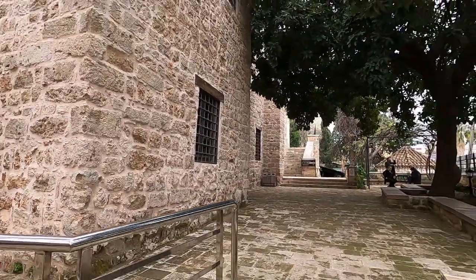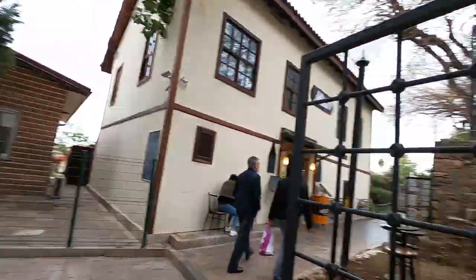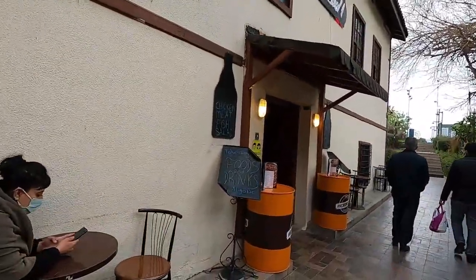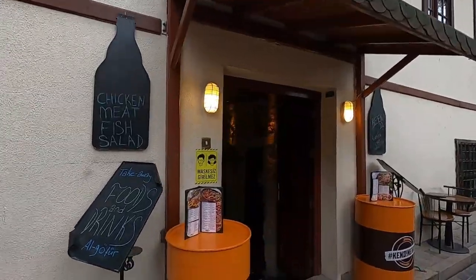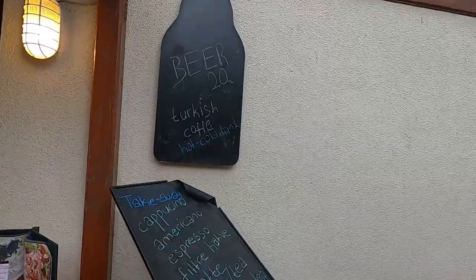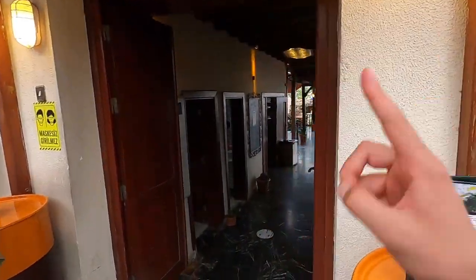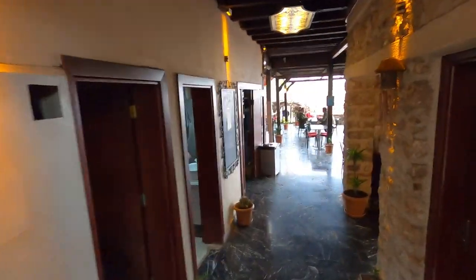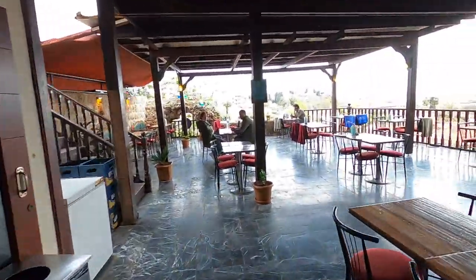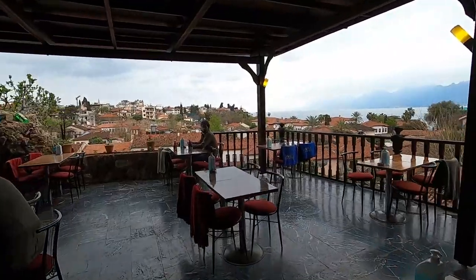Starting to rain a lot. It's a beautiful place. Let's continue. Then over here, foods and drinks. Okay, so this looks like beer for 20. That's a cafe. Can I just look around a little bit? Thank you. I'm just gonna show you because I think it has a beautiful view. Wow, check out the view, guys. I may have to stop by here later on.